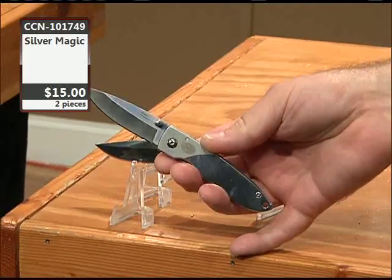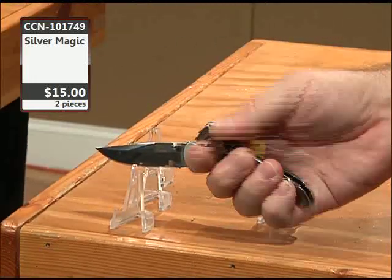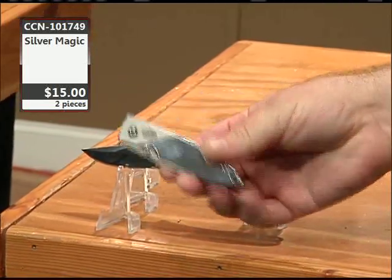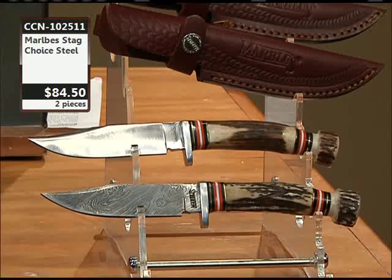These are new patterns. We're getting in and out of the Steel Warrior assisted open items right here. Great 3.5-inch carrying size. $7.50 apiece if you pay it, only $15 for these. $7.50. Calling it Silver Magic.